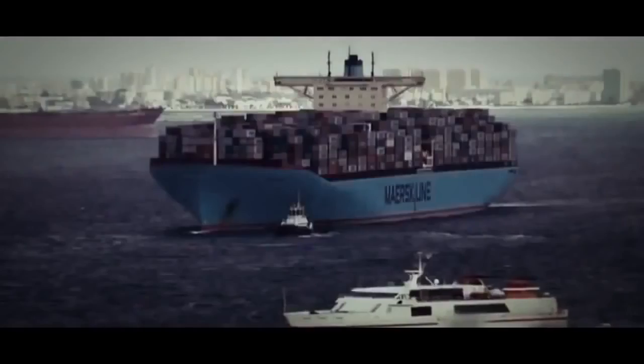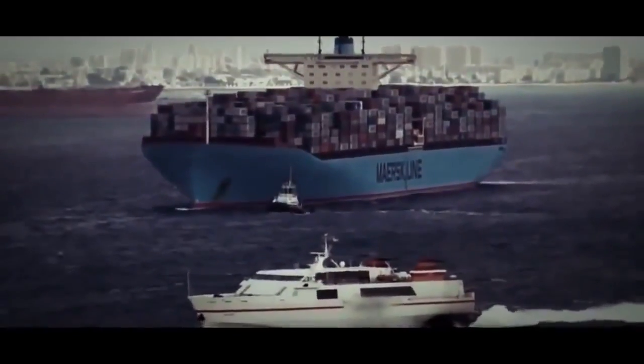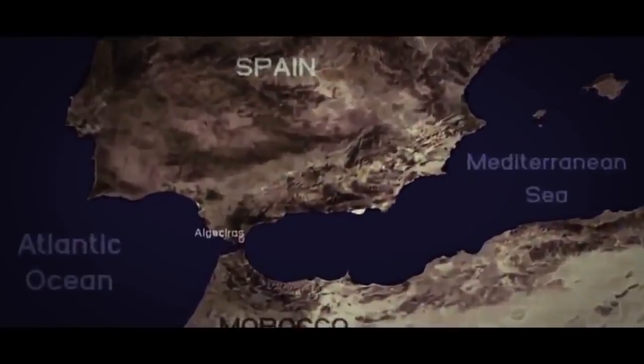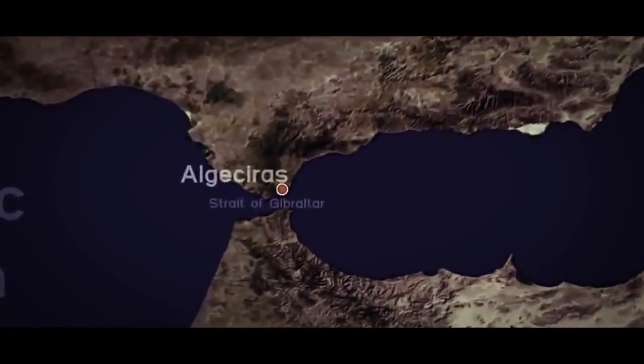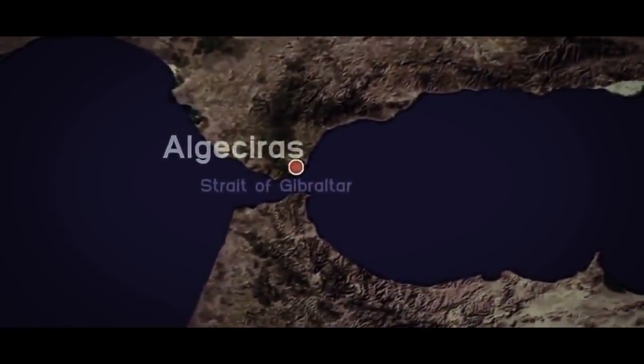Algeciras is one of the busiest ports in Europe and one of the toughest to navigate. Its fierce currents and swirling winds are a treacherous soup, cooked up where the sea funnels through the tight Strait of Gibraltar, where the Mediterranean meets the Atlantic. It's only 13 kilometers wide.